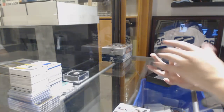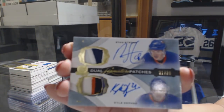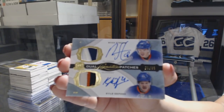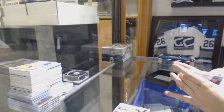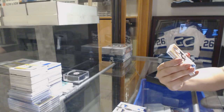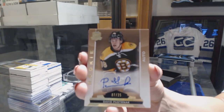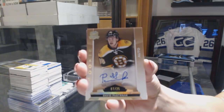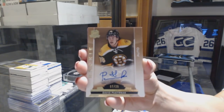We've got a dual signature patches, number /35 for the New York Islanders, Kyle Okposo and Ryan Strome. That's a good one. We've got a gold rookie auto, number /25 for the Boston Bruins, David Pastrnak. Number /25 gold rookie auto, David Pastrnak.